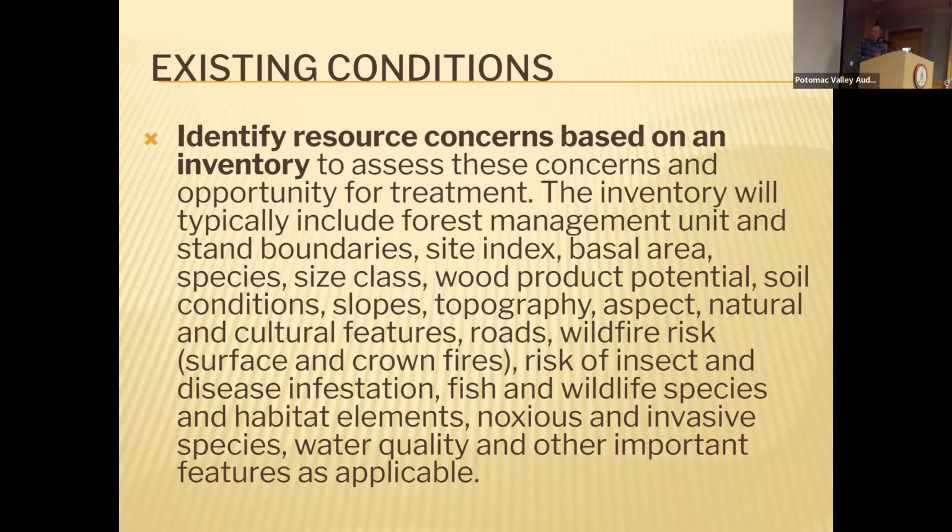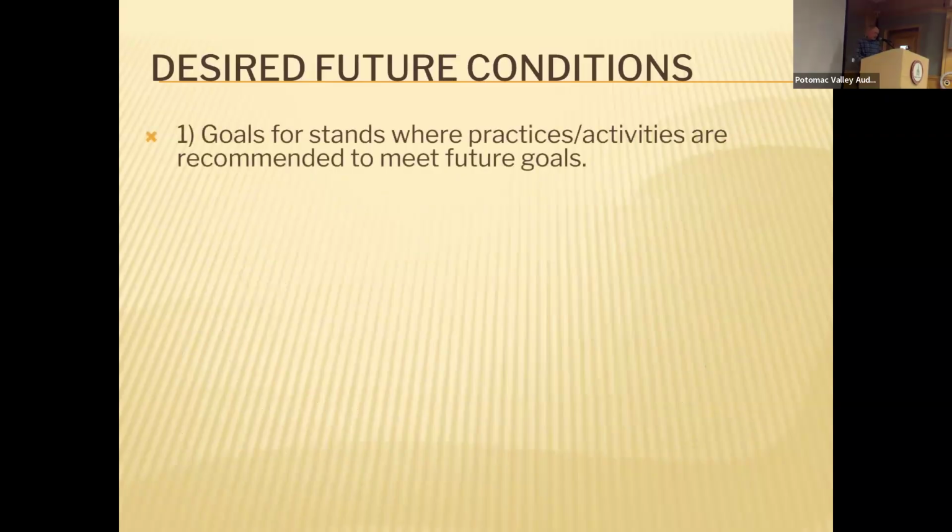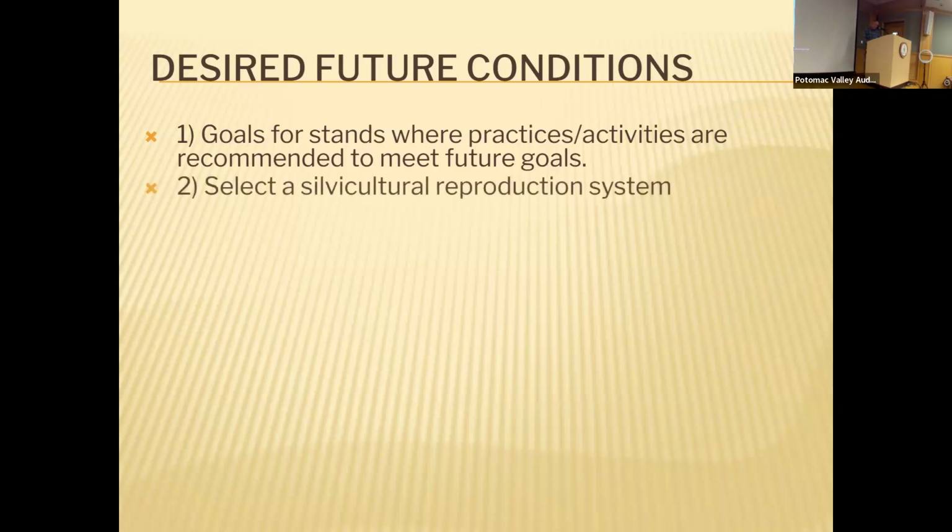Anyways, so yes, getting this inventory is important. There's a lot of other stuff in there. In these plans generally, and we're still in the NRCS section here, this is very similar to what we deal with in any plan. You want to have goals for your stands and a silviculture reproduction system.